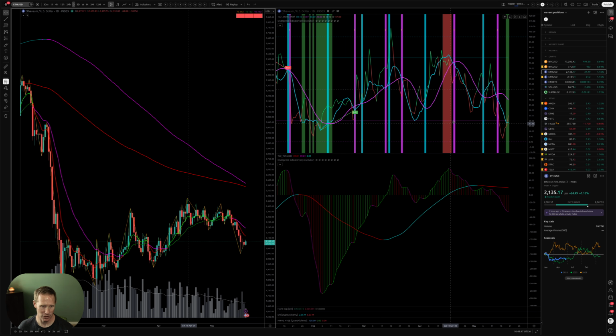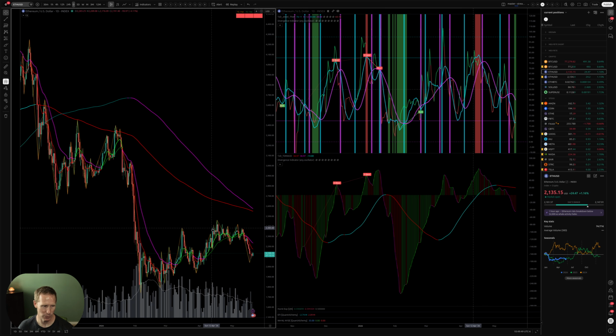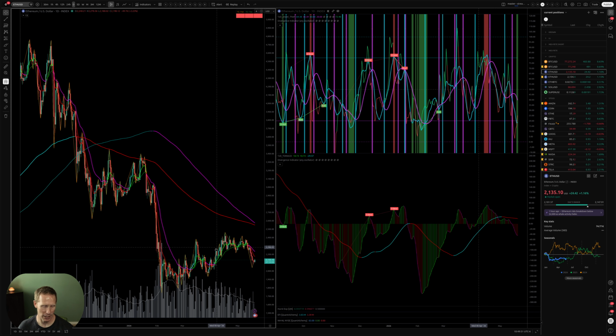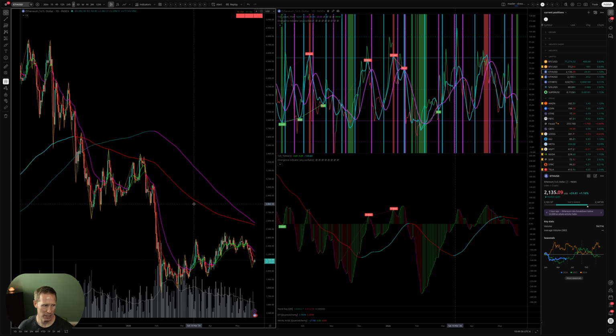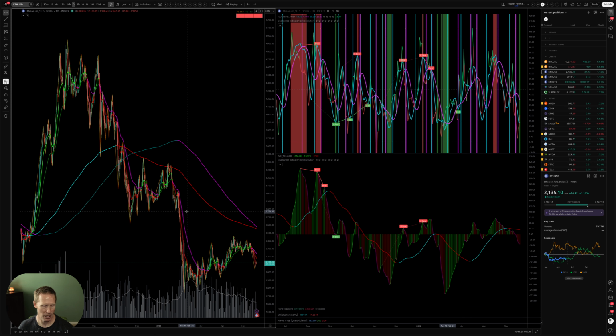The only thing I'd say here is the oscillators are pretty low, so there's definitely room for Ethereum to move up, and it never got up to the 200. So maybe we'll finally get up to the 200s to get that retest, and then we'll see if Ethereum's going to try to fight for more.